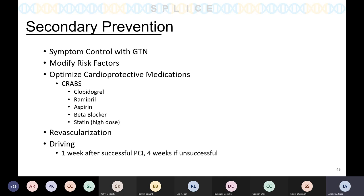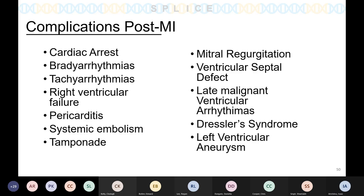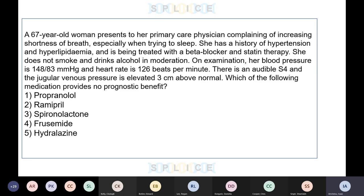As I mentioned, secondary prevention, you guys all knew that. I won't lecture you on how to modify risk factors, you know, stop smoking, et cetera. But yeah, that's basically it. Also, driving: 1 week after successful PCI, 4 weeks if unsuccessful. Cool. And then complications post MI, there's a list for you there should you need it. Okay.